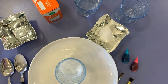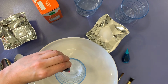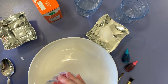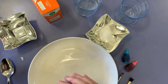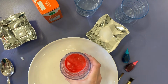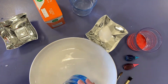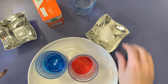Then we are going to put 2 drops of our color in. For this egg I'm doing pink and blue. We're going to mix it up. All right, and we're going to do the same for our second color. All right, now that we've got our 2 colors, ready to paint our egg.